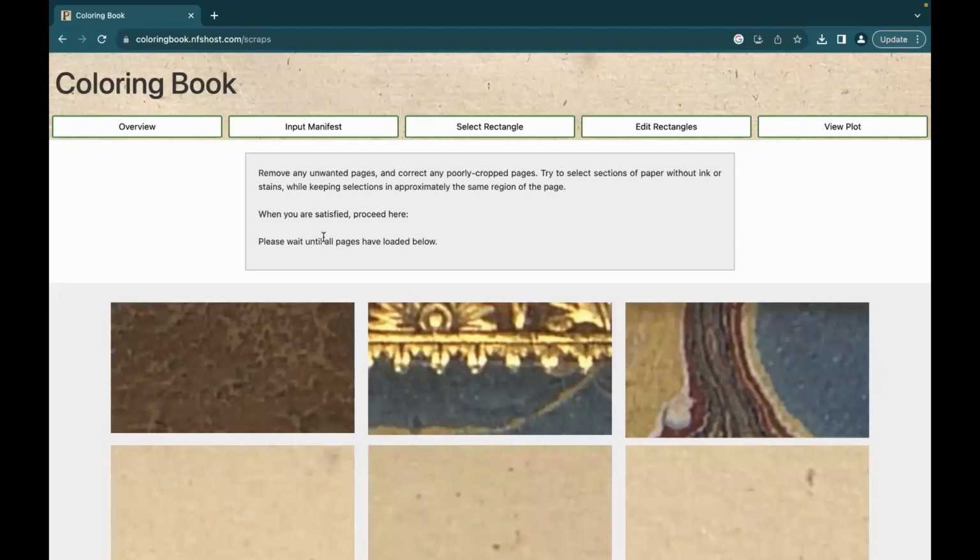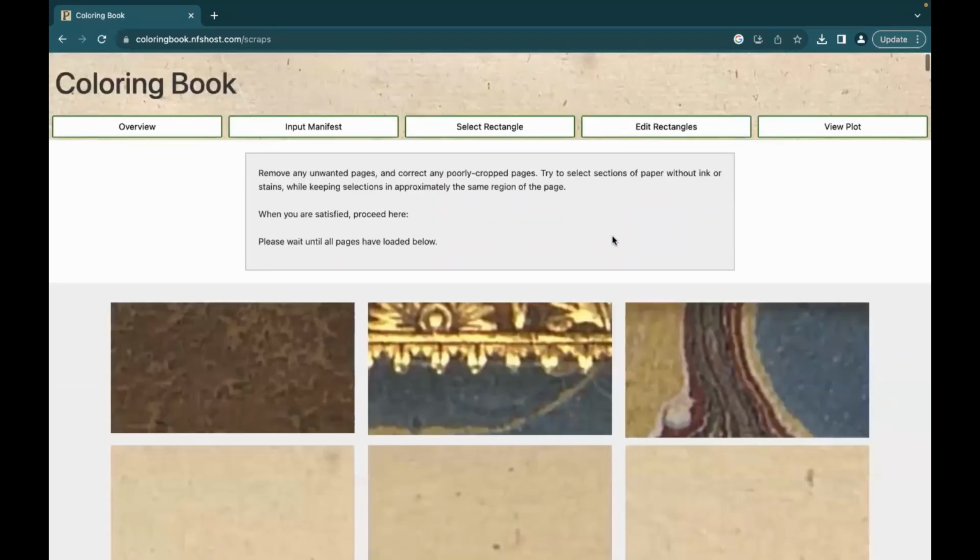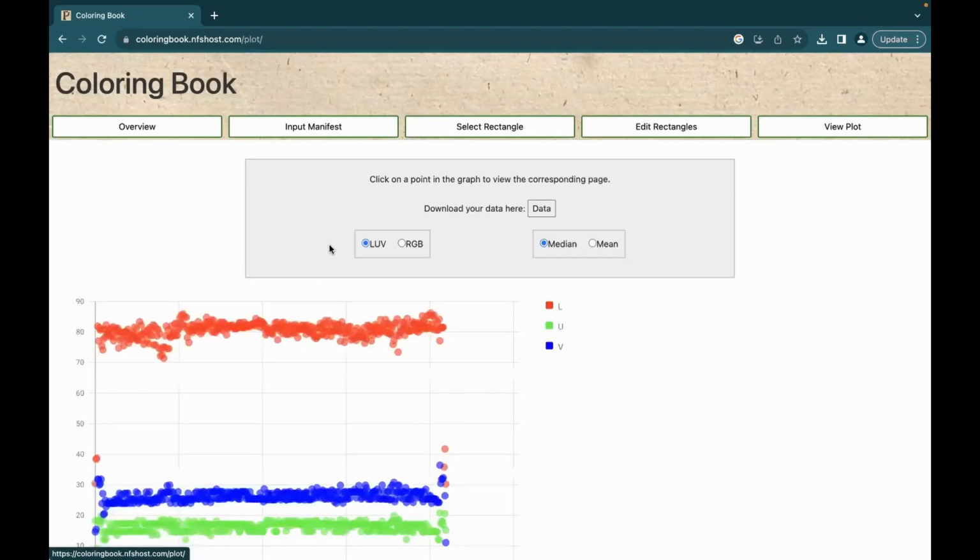The next step is an optional filtering step. Maybe there are binding images or end paper images you don't want. Or maybe you've accidentally captured a catchword or a signature mark. These will throw off your averages. You can delete or modify your rectangles one by one by clicking the delete button or the edit button on an individual image. While not 100% necessary, doing so will allow you to have maximum control over your result. Then, we're going to click Extract Color Information.